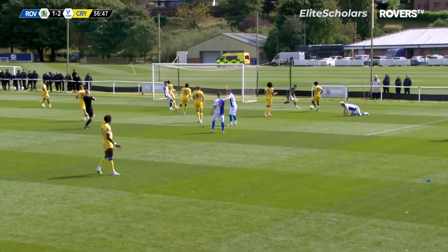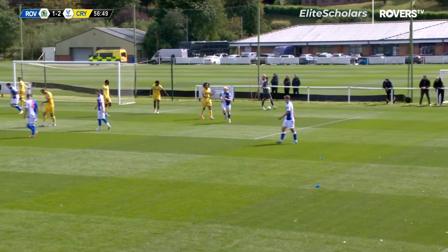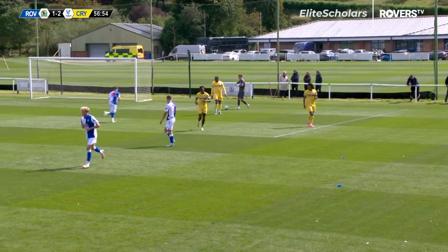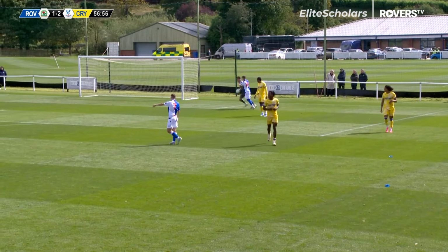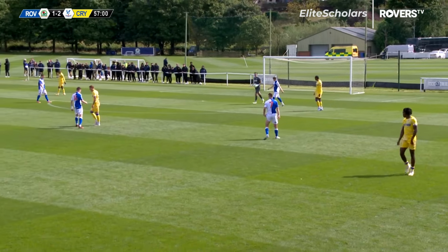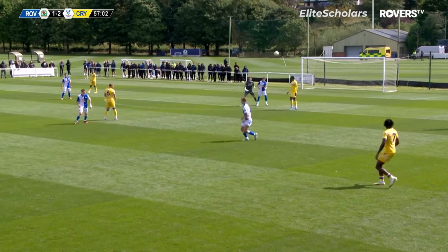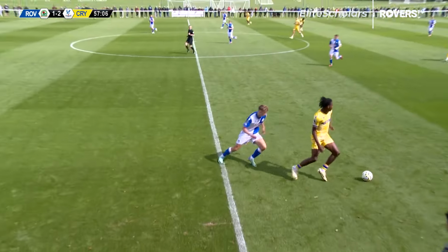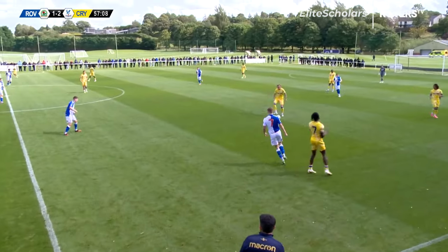Then Houghton goes to ground in the box. Nothing given by the match official. Looked like just an arm across. Under-21's assistant Paul Butler not happy with that decision, but I think if it was given at the other end, you'd think it's a little bit too harsh. Palace ready in their first change. Down below us.